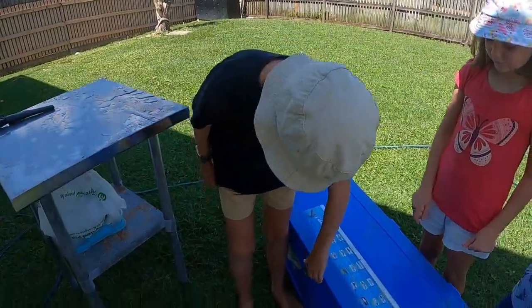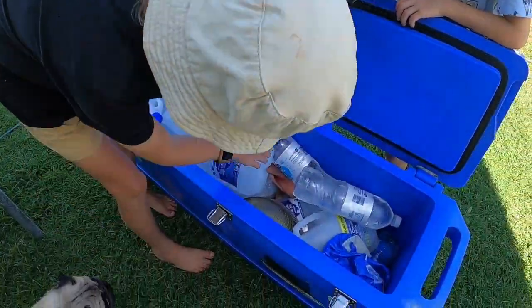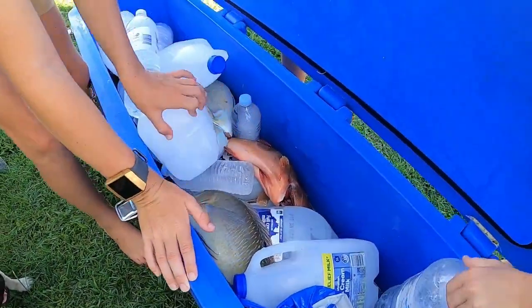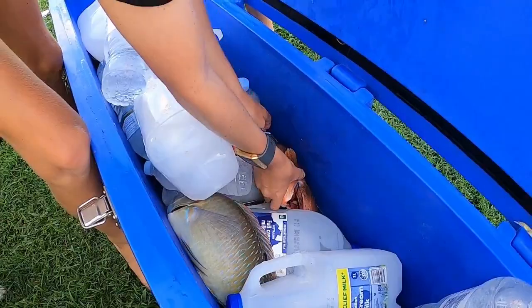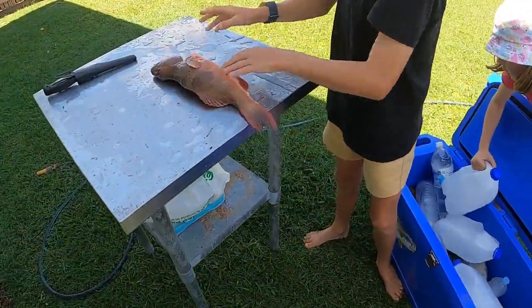Okay guys, so this is the esky with the fish in it. This is bluey number one. This is dad's trout here. I'm gonna get him out. We're gonna put him on the table. There, it's slippery. The goldie.